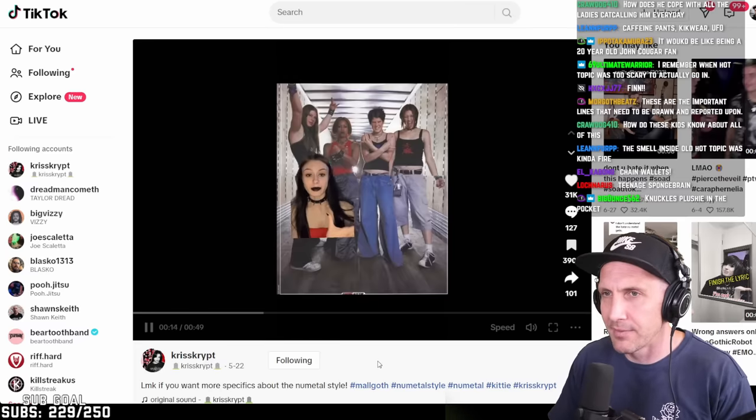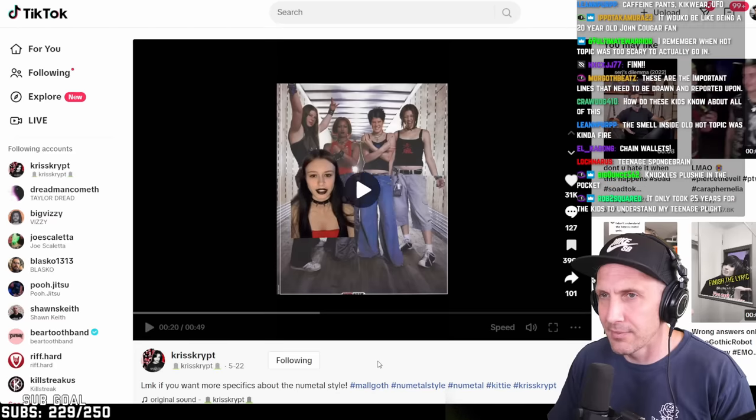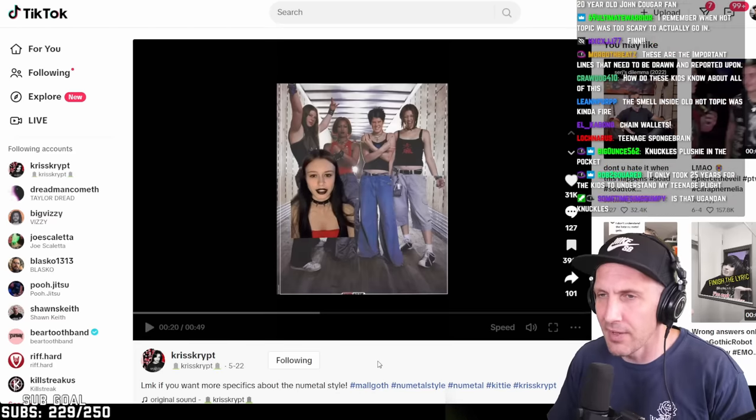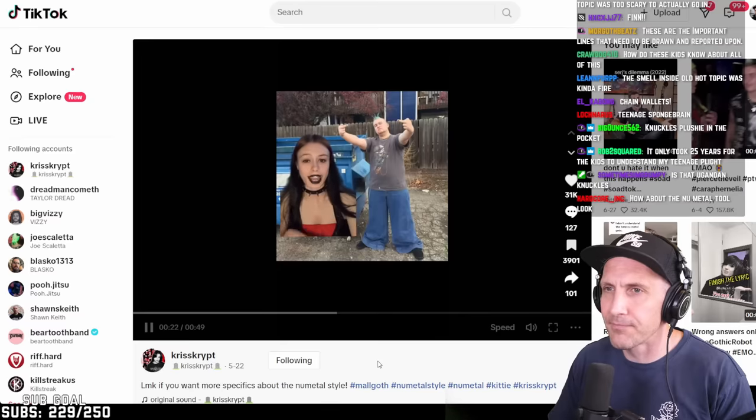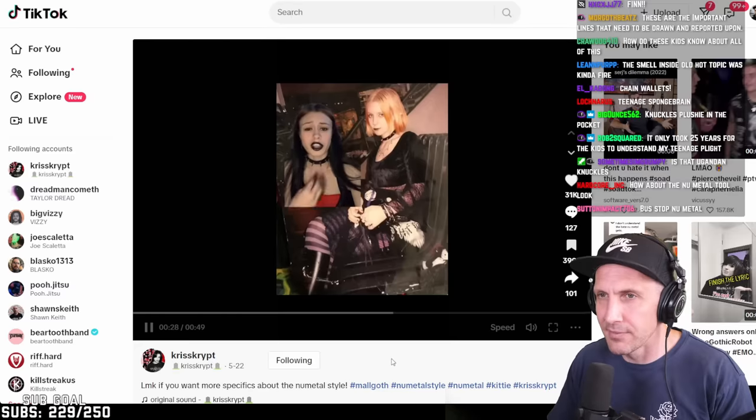We can see it styled here by the band Kitty. You see the gothy elements with the jewelry and the hair, but the actual outfit is literally just jeans and a tank top. Okay, fair enough. I like to call nu metal style diet mall goth because they didn't really go into the goth subculture as much, but they kind of had elements of it. You can see mall goth was a lot darker and it consisted of way more gothy attire.